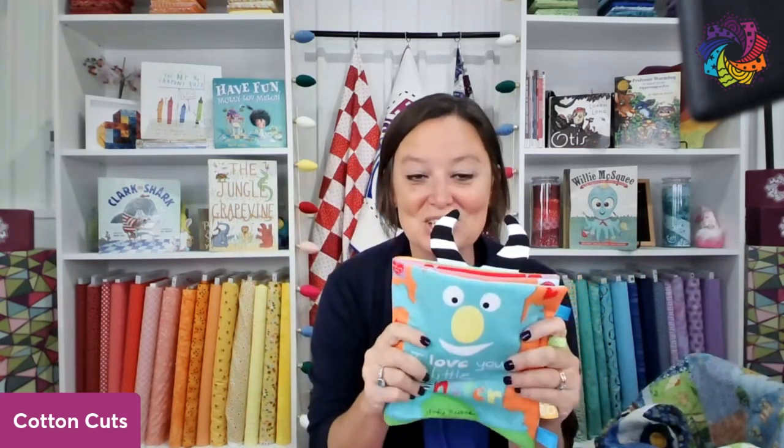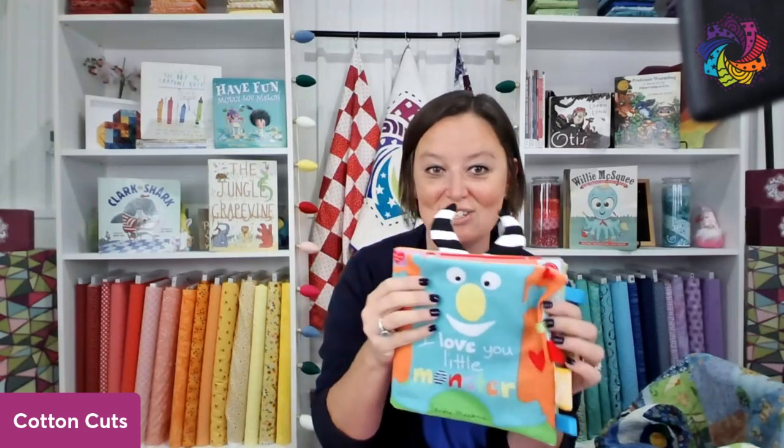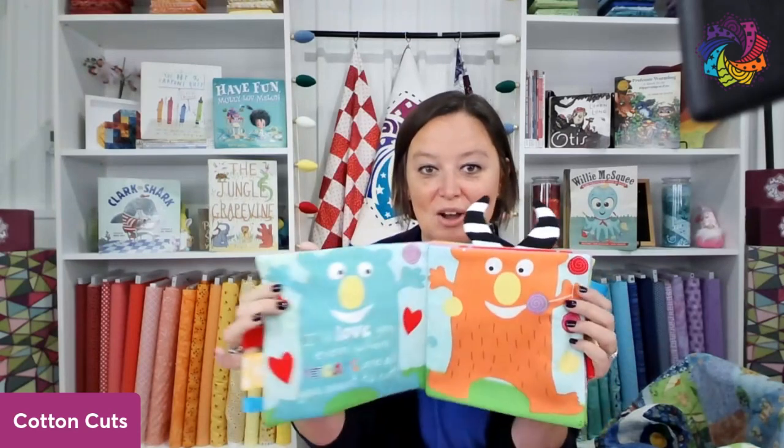And so for this one, she sewed the crinkle actually into the front and the back of the book. And it has these little horns in it too. Again, the ribbons, so you can open it and you can read the book.